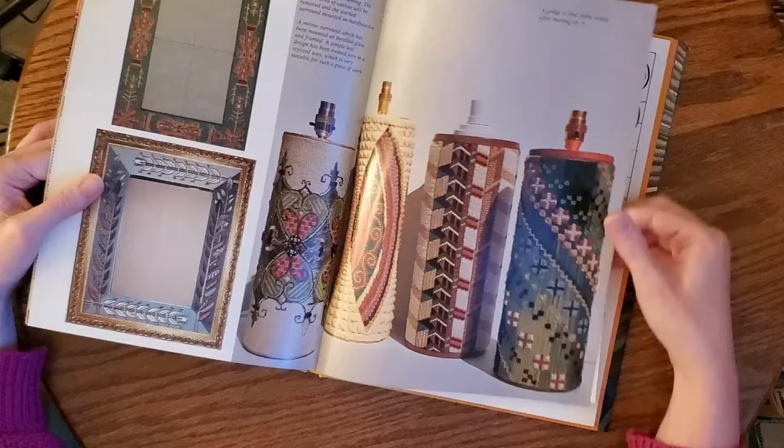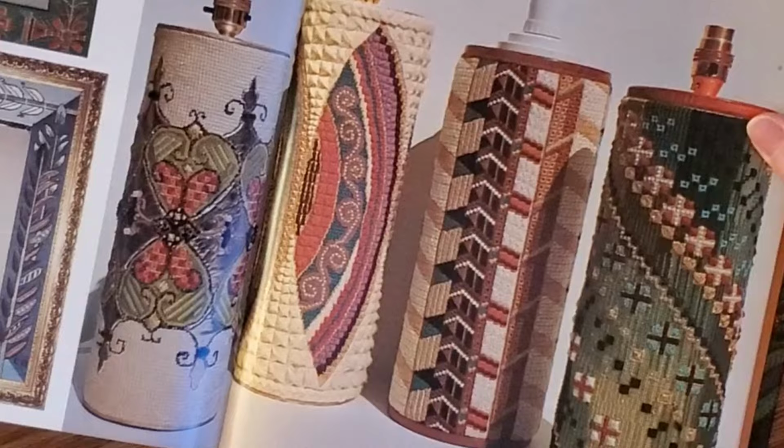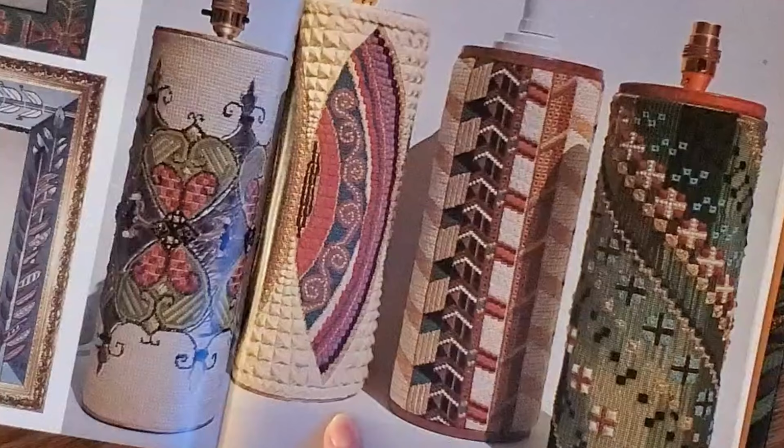We have lamps. We have picture frames and lamps. And oh my God, I want to do that. How do I find the right kind of lamp that I can cover in needlepoint? Oh my God, it's so pretty. I mean, yeah, and collect some dust. So you got to have a good way to dust it off, take it off and clean it. But wow, just wow.